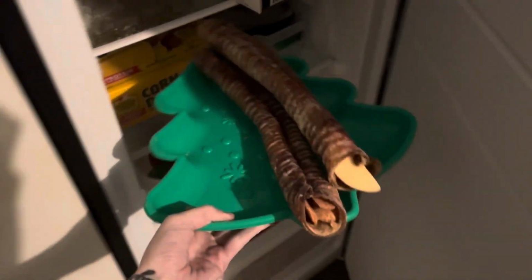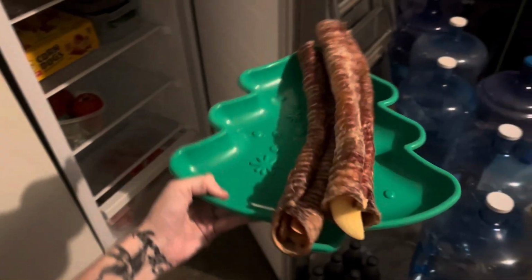All right, and now today is trachea day. They love these. They go a lot faster because they are mostly hollow minus the filling that I put into them. So these won't last them as long, but I will make sure I also include how long it takes for them to finish these as well. So I'm just gonna take these out and give them each one.